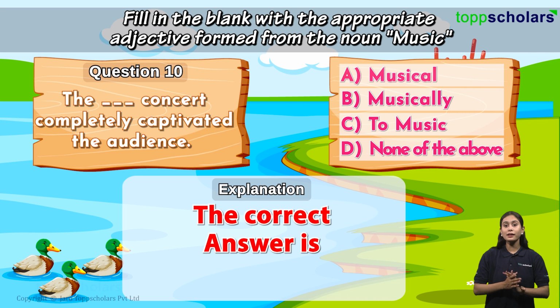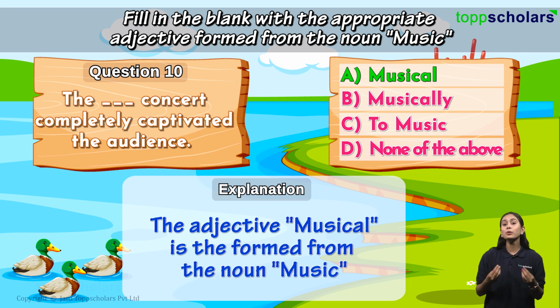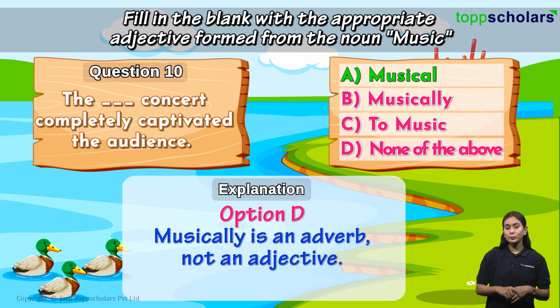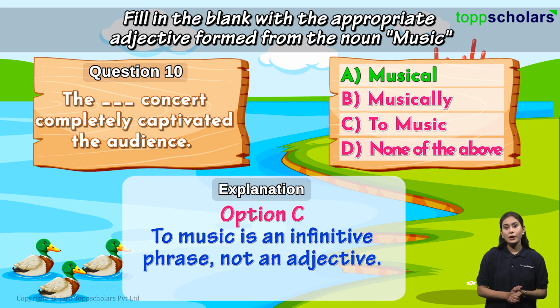The correct answer is option A, musical. The adjective musical is formed from the noun music by adding the suffix ical. Option B, musically, is an adverb, not an adjective. Option C, to music, is an infinitive phrase, not an adjective.